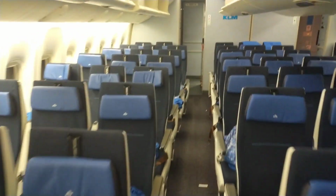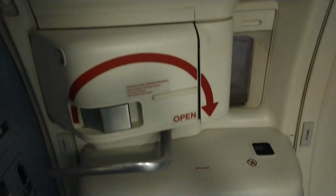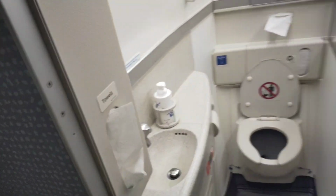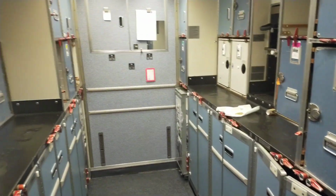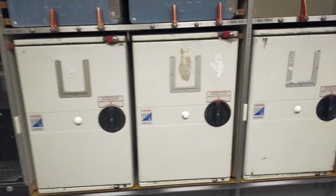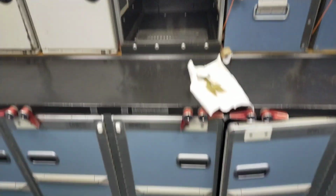Taking a stroll towards the aft galley, see what we can see. Here's the aft right-hand door. We have a picture of the bathroom. Some more galley equipment off the left-hand door, and the aft galley split into coffee makers and ovens. Two, three ovens, two more ovens this side, another coffee maker, and all the cupboards below.